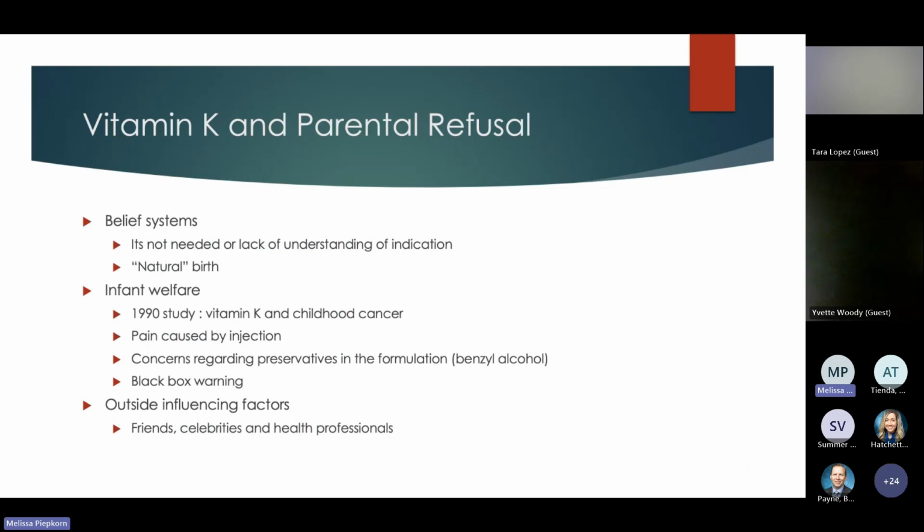So when I think about parental refusal with vitamin K, I put them into a couple different categories. One is just their belief system. Sometimes they don't think it's needed or they don't really understand, or they just want everything to be very, very natural. We have a large Mennonite community in our area, and they are some of the most lovely families to take care of, but they often initially request none of those medications. And when I sit down with them and ask, tell me what you know about vitamin K, tell me what you're thinking, they'll just tell me, I don't really know what it's for. And so we'll talk about it, and they are immediately like, oh, yes, please. That's totally fine with vitamin K. So they don't have the information. Sometimes it's just as simple as talking them through it.